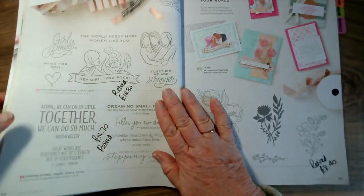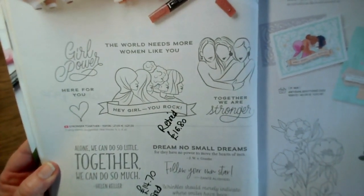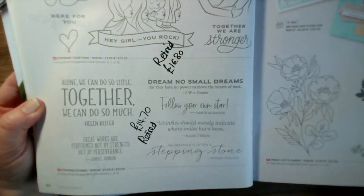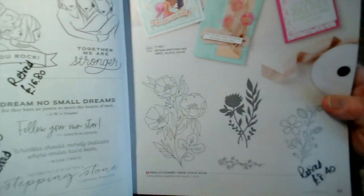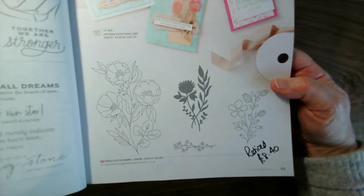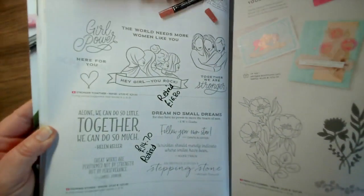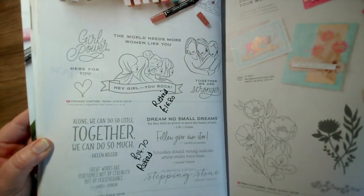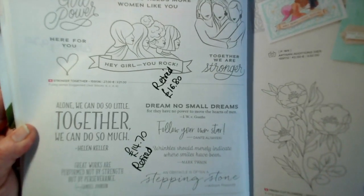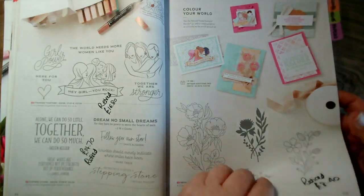Okay, page 64. All of these are retiring. So Stronger Together. And then Stepping Stones, which is just sentiments. And then Fresh Cut Flowers, all of those retiring. Fresh Cut Flowers is £8.40. I really do like those images. Stronger Together, £16.80, and Stepping Stones underneath at £14.70. So that is on page 64 and 65.